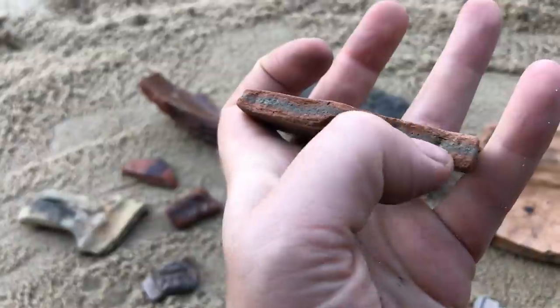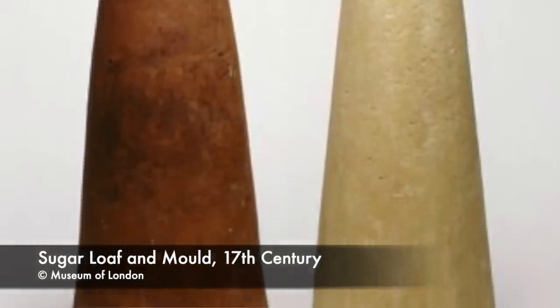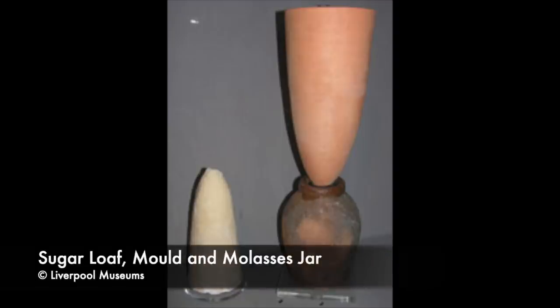It's got a grey core where it's been fired. And then I'm just going to put some stuff up on the screen about sugar cone moulds, because they're pretty interesting.